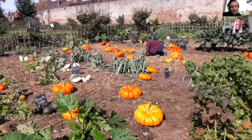Next. So we try to mix vegetables and flowers and to combine the two, the beautiful and the useful. And you have every season represented as well. Yes. So now we're going to move on.